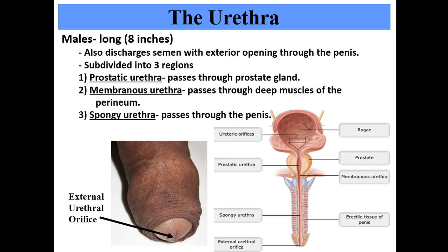We subdivide our male urethra into 3 regions, depending on what it is passing through. That's all it is. What is it passing through? So we have our prostatic urethra that passes through the prostate, the membranous urethra that's going to pass through the deep muscles of the perineum, and then the spongy urethra actually passes through the penis itself.